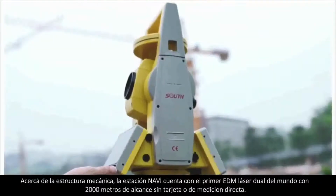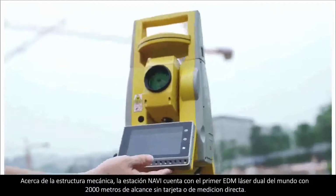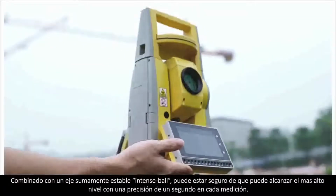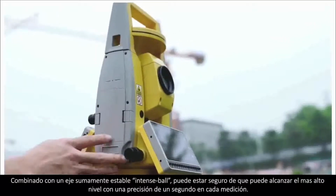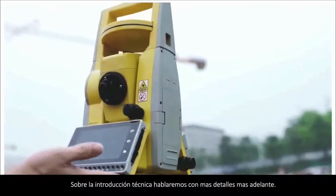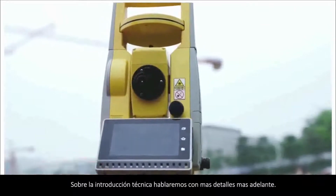About the mechanical structure, Navy station features the world's first dual laser EDM with a 2000 meter reflectorless range, combined with a stable intense ball axis. You can be confident that it can achieve a high level of 1 second accuracy with every measurement. About the technical introduction, I will show you the details later.